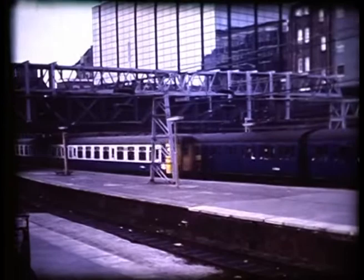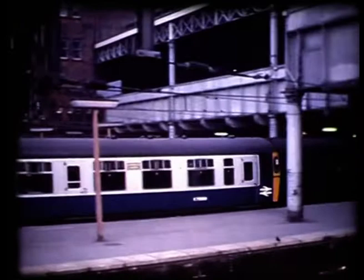Twenty-three units of this Class 309, 100 mile an hour Essex Express stock were supplied for the electrification to Clacton and Walton. There were 15 four-car units and 8 two-car units.